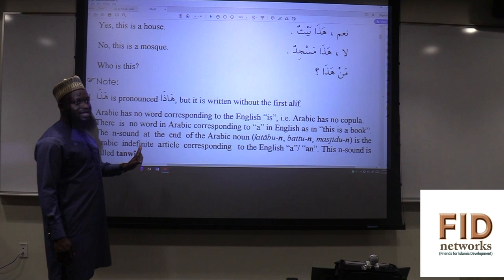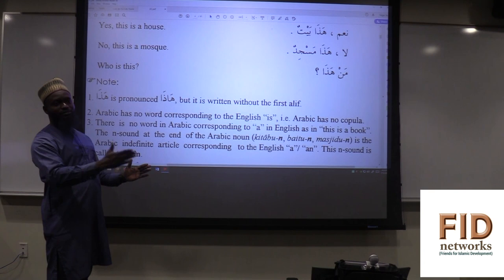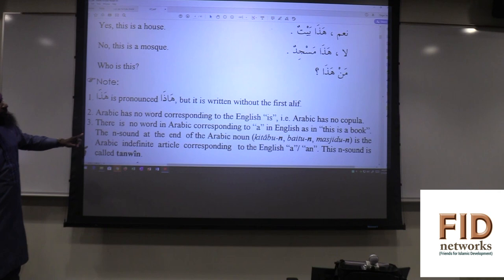Second note, Arabic has no word corresponding to the English is. So Arabic has no copula. So this is a book, you just say hadha kitab. Okay. This is a book. That makes better sense. There is no A. There is no word in Arabic corresponding to A in English, as in, this is a book.